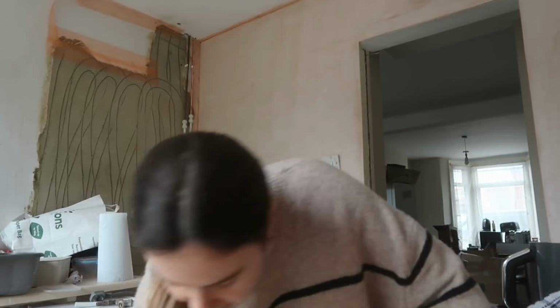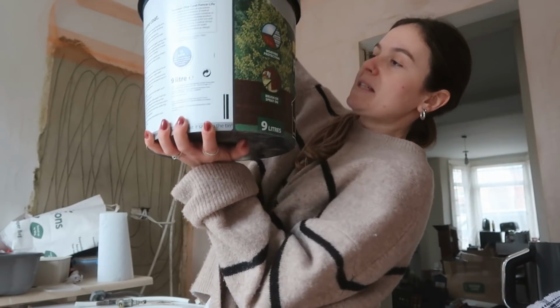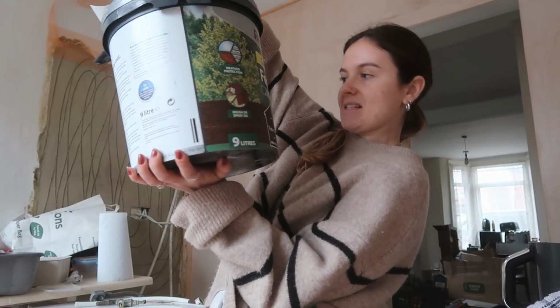Something to note, if you are going to paint your fence panels, you do need to check with your neighbors, because obviously our neighbors do own the ones on the right hand side and the back. We can paint ours, no problem. Both of the neighbors said yes, which is amazing. And 3 guesses what color we're going for. It's obviously black. So we just picked up this Ronseal 1-coat fence life.